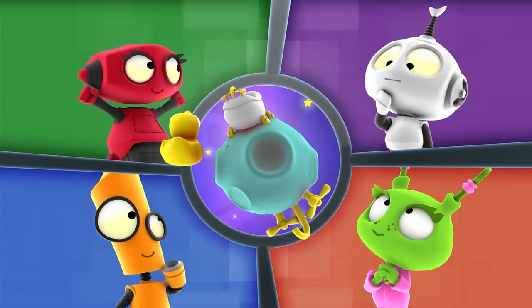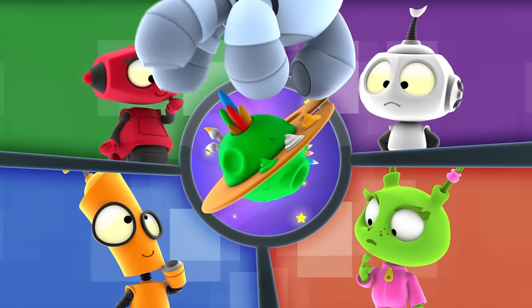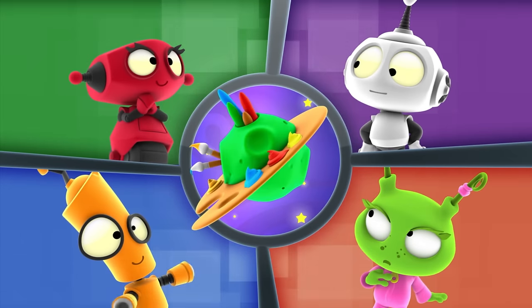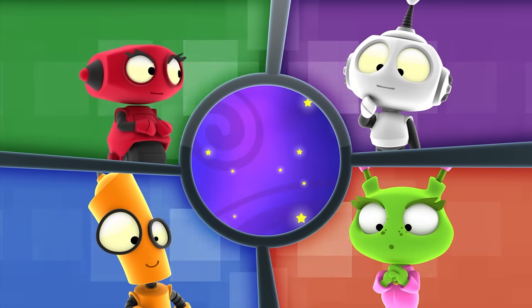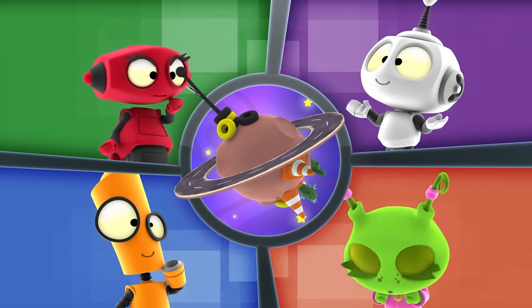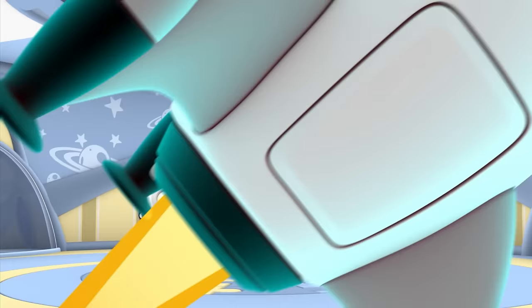Cleanup planet? I don't think that's a very good place to race. Maybe we'll need to go there and wash up afterwards. Pink planet would be great! It sure would. But it's not really a place to have a race. Race flags and a race track. That's exactly what we need. Yes, the race planet. Perfect choice.